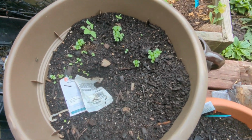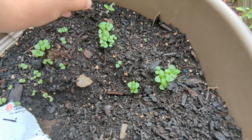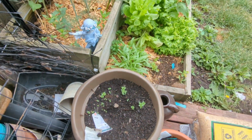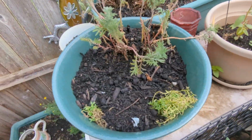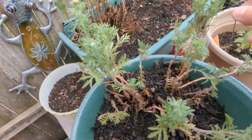Back here, this must have gotten a bunch of water in here. These are all basil. So that's Genovese basil coming up nice. I also have got some basil coming up in here. This is lemon basil with a snapdragon. And these are those chamomiles, marguerite chamomiles.